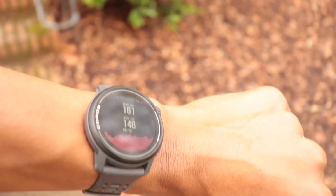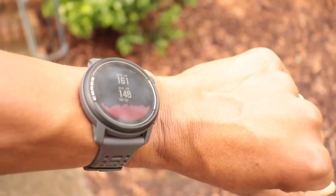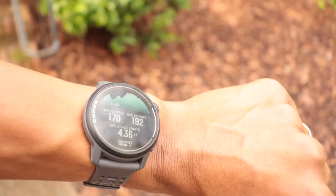So we were a little bit faster with the same heart rate. I don't know if that means we were more efficient or I was just a little bit more warmed up, but let's check this. I didn't realize this, but it gives us our average cadence and our average stride length. Average cadence here, 170, stride length, 4.36, and the Edge, I'll have to check for the Sky.